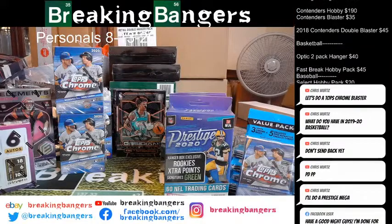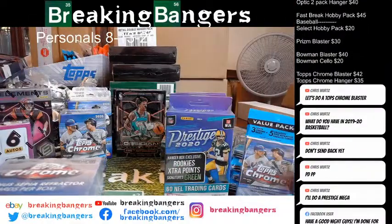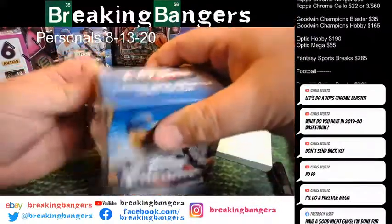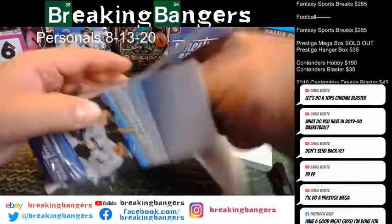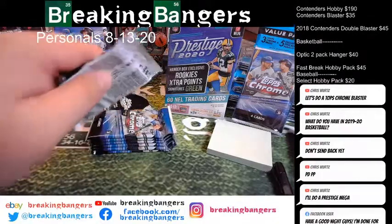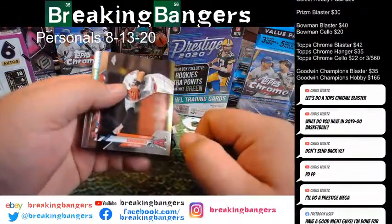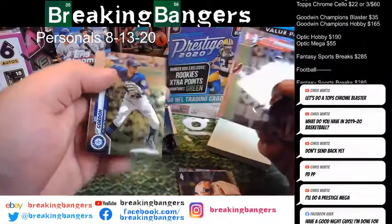Topps Chrome Blaster. Alright. Empty box. Good luck, bro. Let's pull some heat. I pulled a nice Kyle Lewis out of this auto. No, that was out of something else. Never mind. Simmons, Harper, Nola, Prism, D. Gordon.